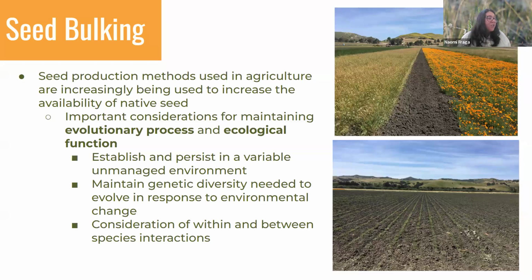And there are also considerations with other interactions with other species. If we alter these plants too much and they're going out to a restoration site where they're cross-pollinating with wild plants of the same species, we don't want those negative effects to propagate throughout populations. So just a lot of considerations.